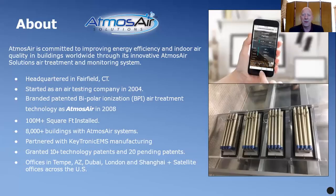AtmosAir is headquartered in Fairfield, Connecticut. They started as an air testing company in 2004. Of course, if you're testing air, you'd like to be able to treat the air and improve it when you have the results. So they searched for and found and patented bipolar ionization air treatment technology, which they call AtmosAir. They patented this in 2008.